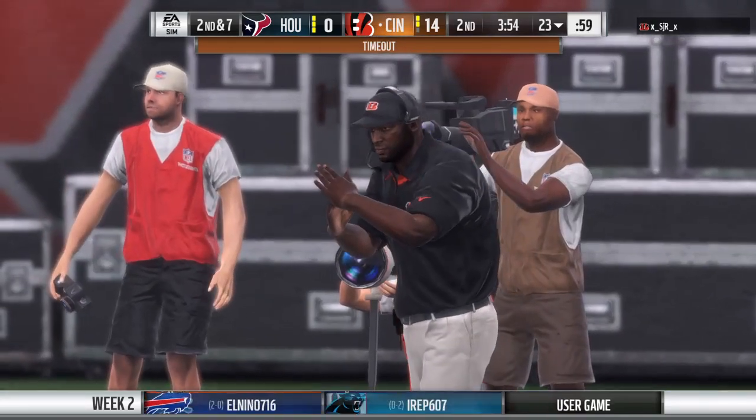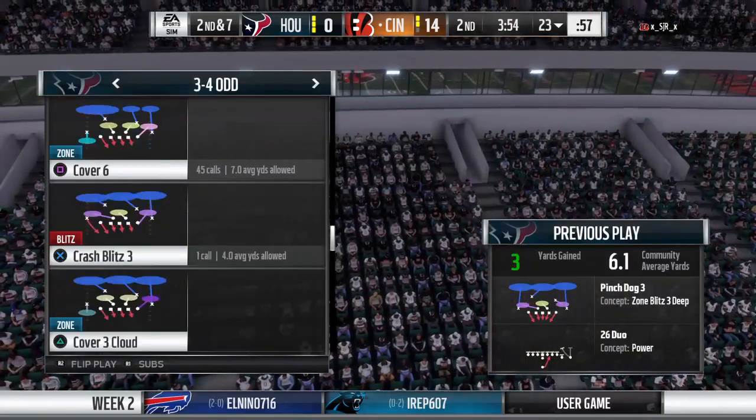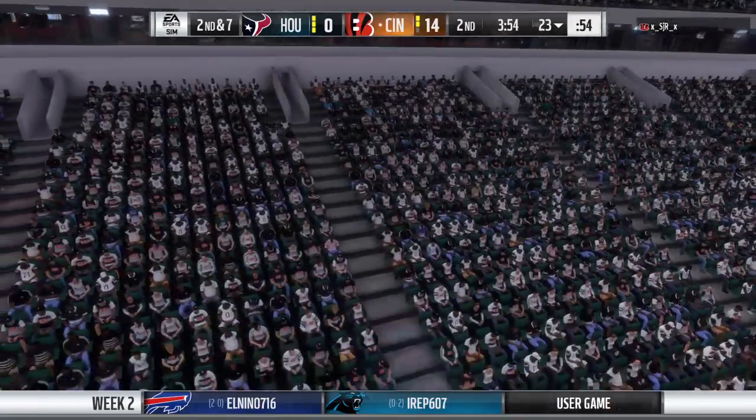Play clock down to 2, and we get a signal and a timeout. They'll have 2 remaining as we step aside here in this second quarter.